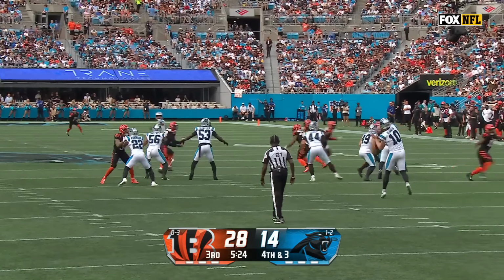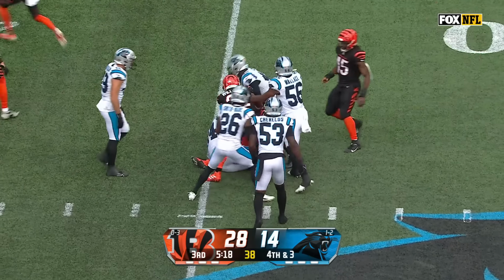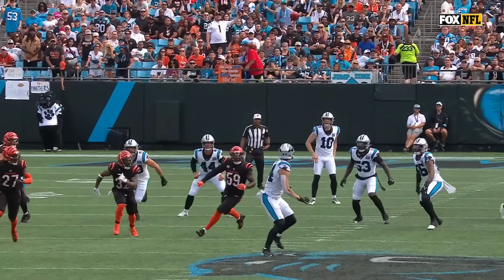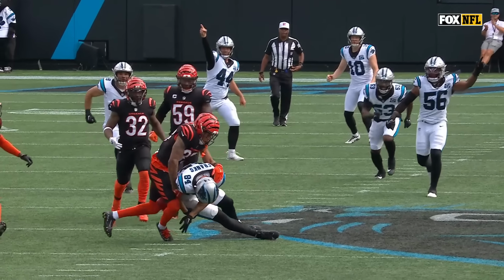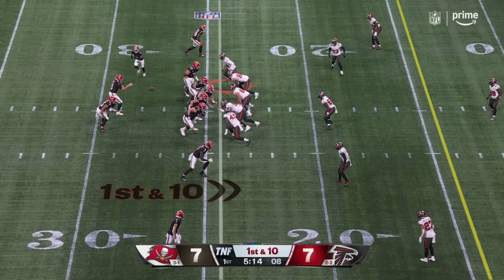And Hecker will throw over the middle. He's got his man. It's Felipe Franks, and then he dropped it. Really nice job by Dejon Anthony. Watch him coming in from the right side of your screen, number 33. He's going to be the one that comes off the gunner from the outside and makes the play on the football. Excellent job. Cousins 6 out of 7 for 102.